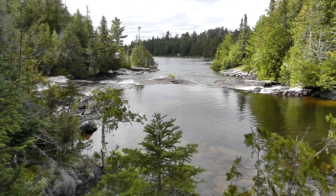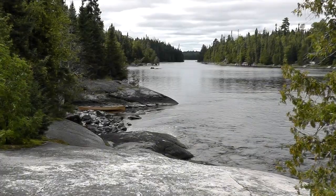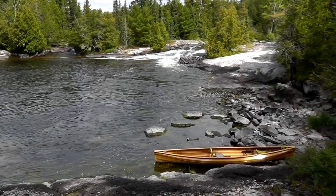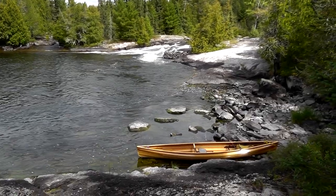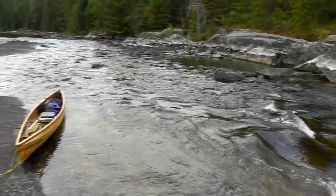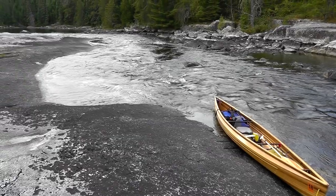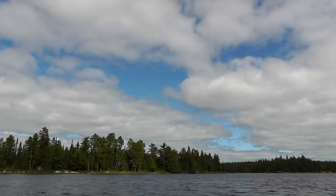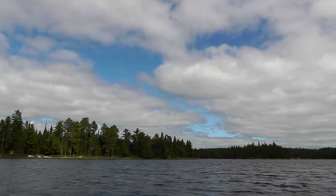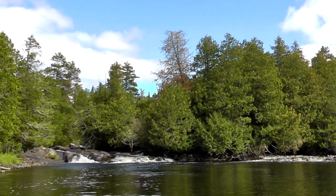Here's the next portage, continuing down the Pickerel River. The rapids coming out of Bud Lake, and now I'm in Fern.